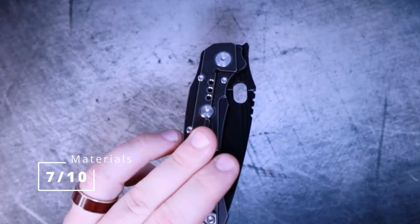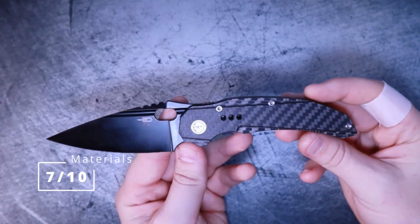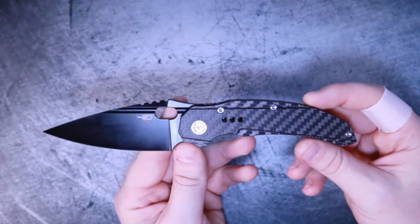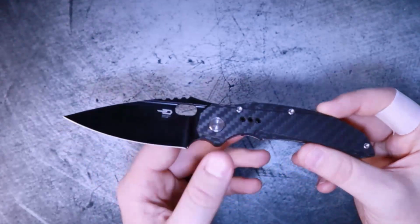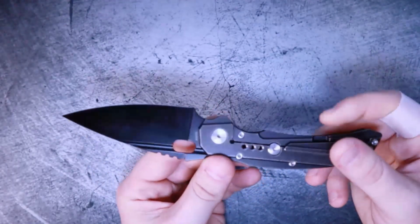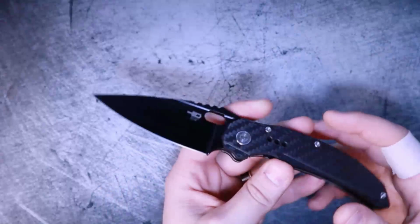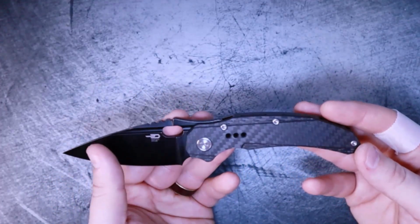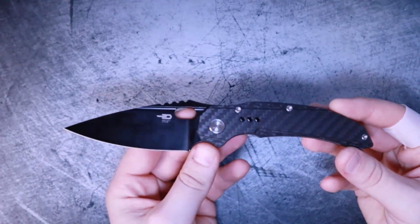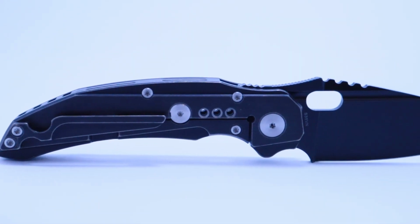Ultimately, at the end of the day, I think these materials are great. I know many people would argue that they want M390, they want 20CV, they want some other kind of new super steel that's a bit newer than S35VN. But I'll tell you what, plenty of high-end custom knives these days are still made with S35VN. It's really quite a good steel when it comes to knives and performance, and honestly, S35VN is what I would consider a premium blade steel. So I'm not necessarily sad about that. I don't wish that this had M390, although at that $200+ price point, it would have scored better if it did.